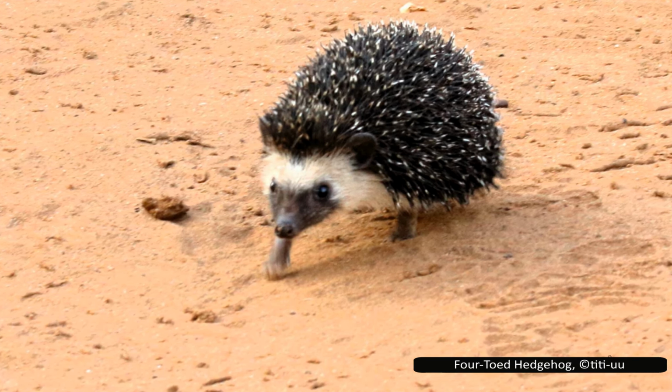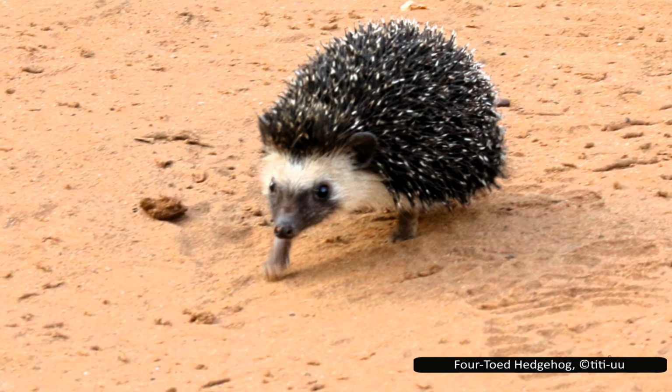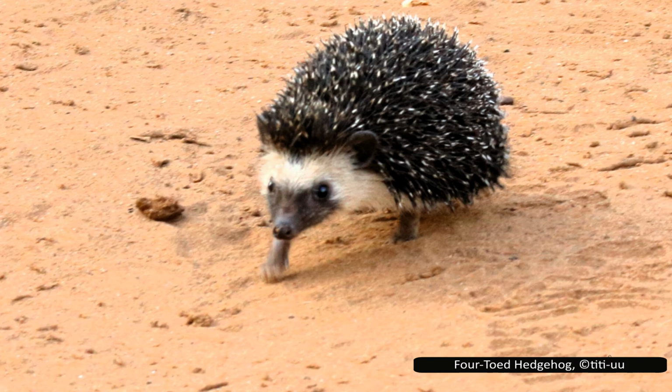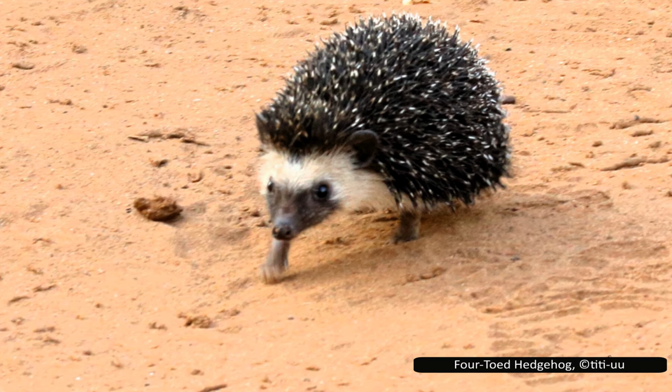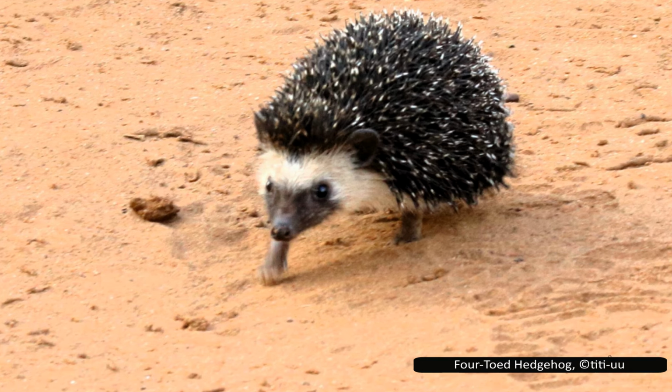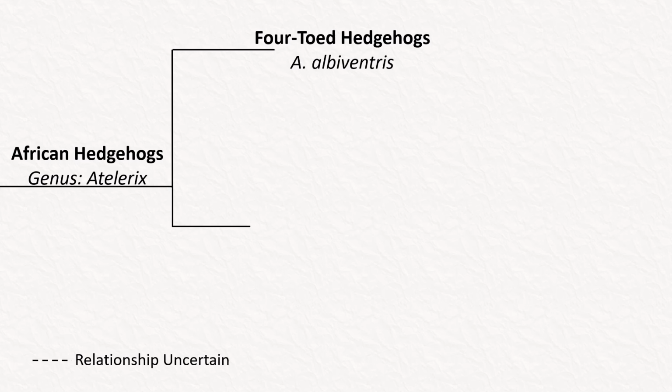They are considered least concern by the IUCN due to their large range and presumed large population. They are also found in several protected areas. In addition to this, while they are fairly common in the pet trade, most pets are sourced from breeders, and so this does not impact the wild populations.